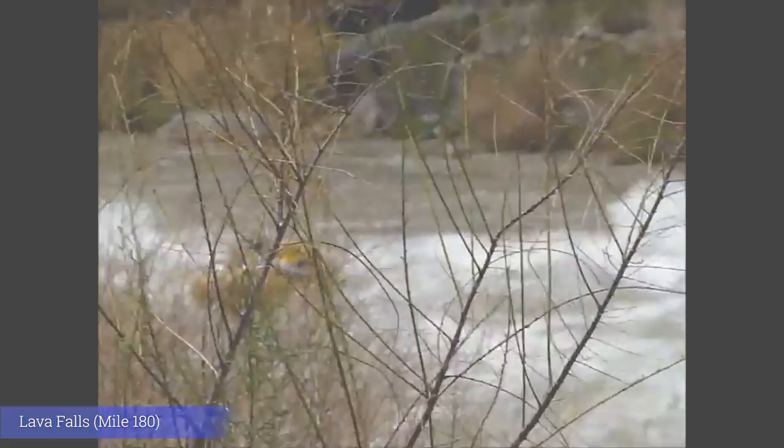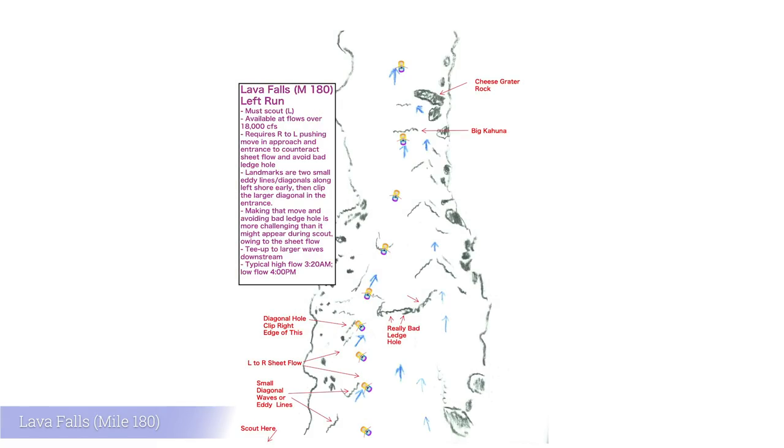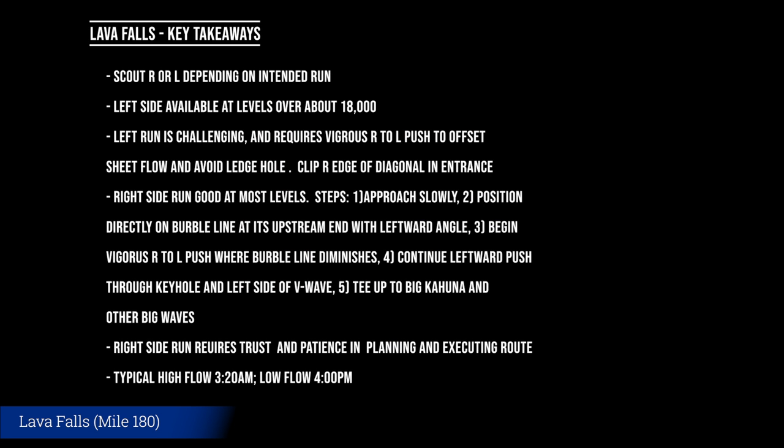The common mistake on this run is to be too far right relative to the landmarks, to miss seeing and reacting to the sheet flow, and to end up going into the big ledge hole. That happens surprisingly often. A good friend of mine who is a longtime pro boatman in the canyon says he opts for the right side run at most all levels. The reason being that while he knows he personally can time and make that requisite move over there on the left, there are often newer developing rowers along on his trip, and his team just views that the right side run is more reliable for varying skill and experience levels. They're just not willing to bring that ledge hole into play.